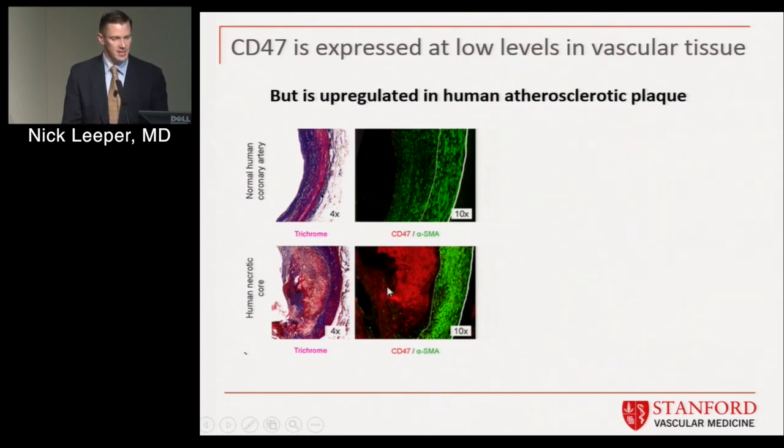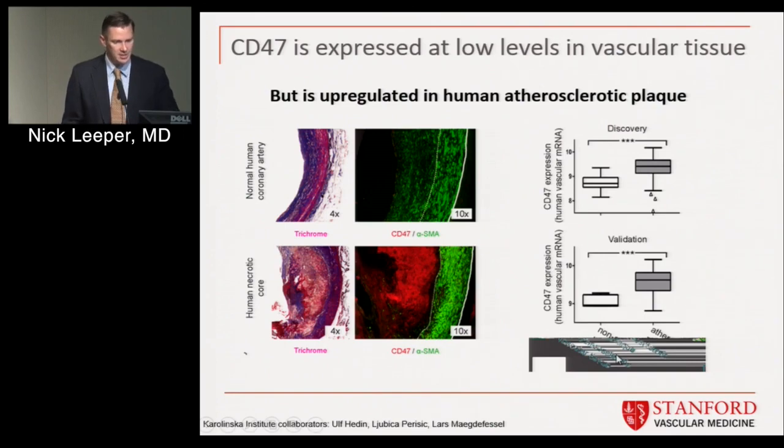This was qualitative, and we wanted to see if it would be borne out quantitatively. So we contacted our collaborators at the Karolinska Institute, who have a very beautiful data set called the BiKE Biobank, which is a carotid endarterectomy biobank. I'm sorry that this slide is defective here, but in people with atherosclerosis compared to without, in both the discovery and the validation sets, we saw a higher level of CD47 in people with vascular disease compared to healthy controls.